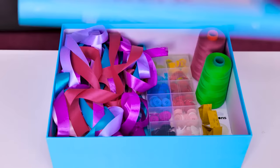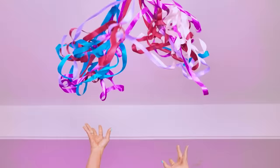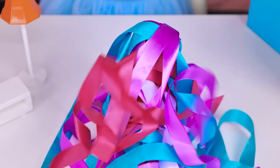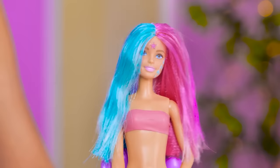It's not over yet. New hair is on the way. I hope you like ribbons. Perfect. So, as you understand, I love crafting. Even hair. I can't breathe under here. I'll start with this pink one. Just pull this loose thread. Here. Keep going. On to the next. Ta-da! And now it looks like real hair, but way more fit for a mermaid.